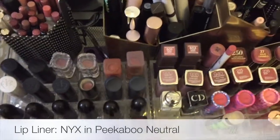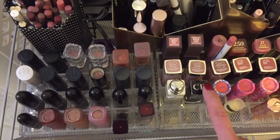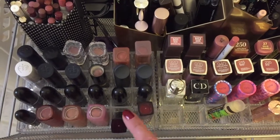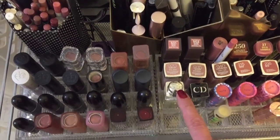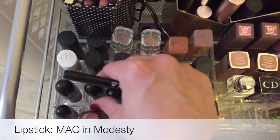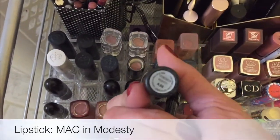Now for lipstick, from these that I have here, I love these two because this was the one that I used for my wedding day, and this is the one I purchased on my honeymoon. So they're special to me, but I would not pick these. I would actually pick Modesty from MAC, and I believe, yep, it's this one.